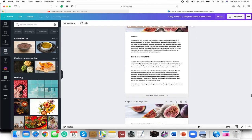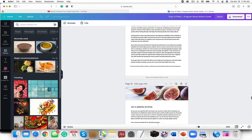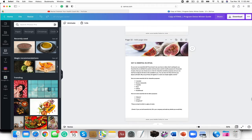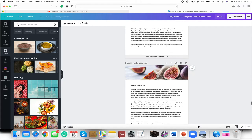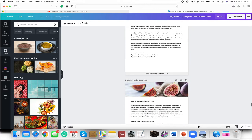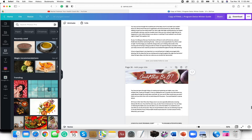Phase three, Epsom salt bath, cup of tea, essential oil rituals, journaling, gratitude, magnesium foot rub, and shut off that technology.